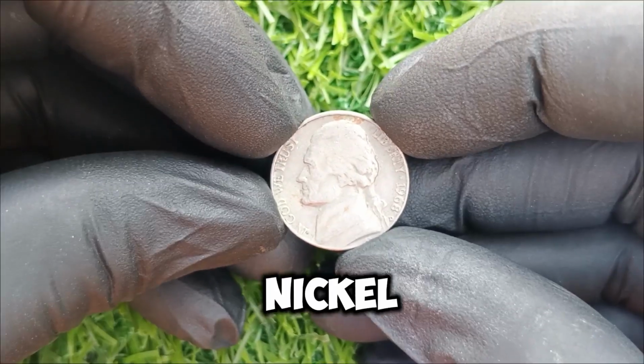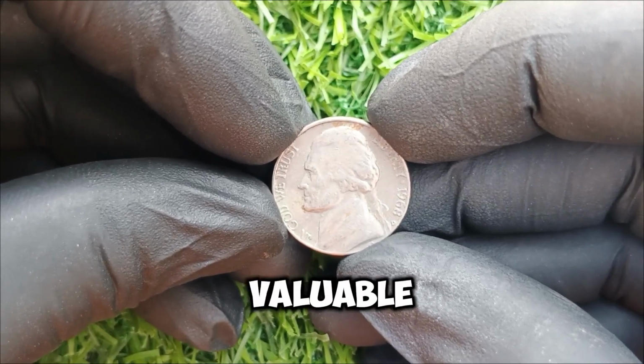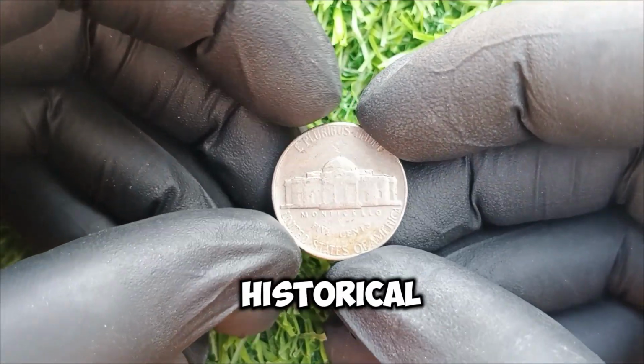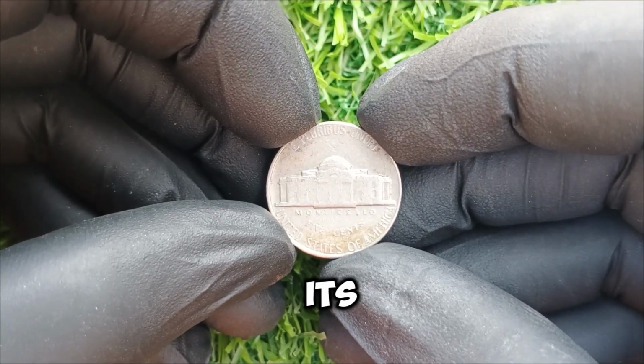Next is the 5-cent Jefferson nickel, 1968, widely regarded as one of the rarest and most valuable coins in American numismatics, attracting collectors and investors alike due to its scarcity, historical significance, and distinctive design features that have remained consistent since its first release.